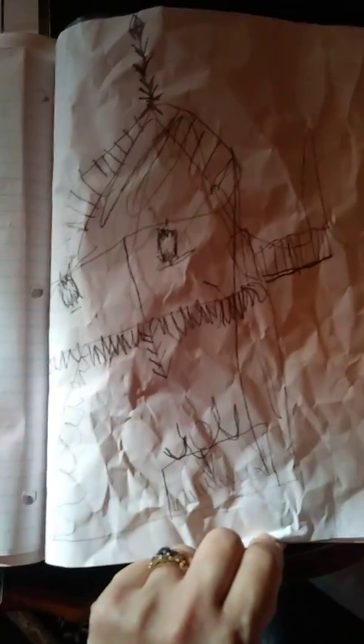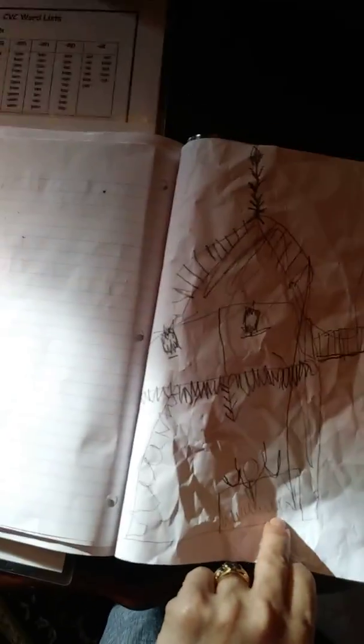This is another drawing of hers that she crumpled up. This was her new house drawing. This is where she would like to move to.